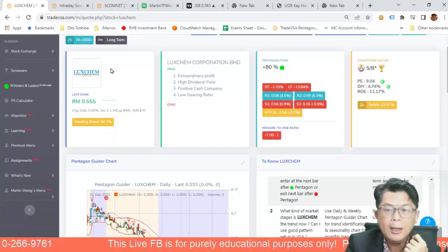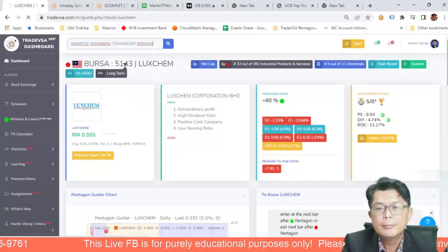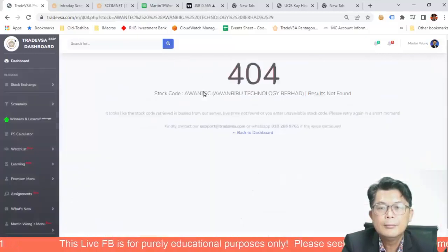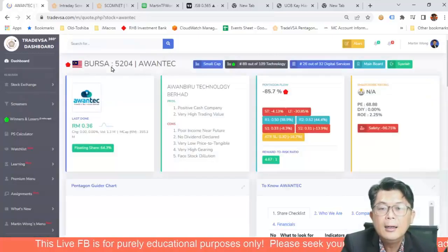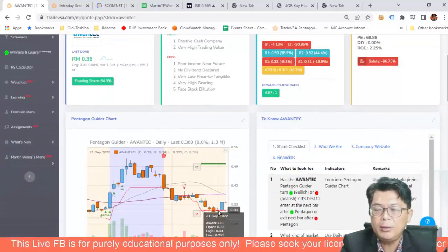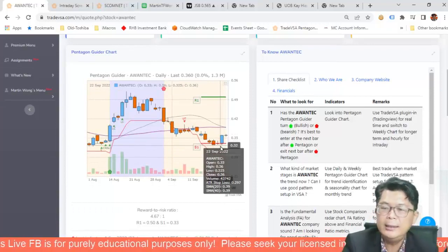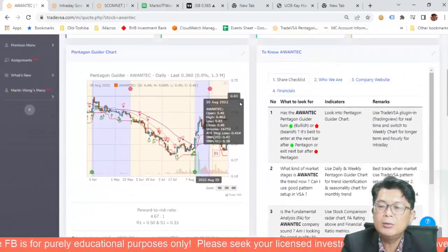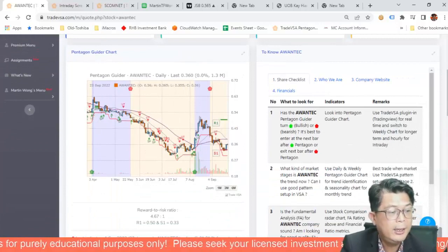Okay, we have Awantec. Oops, okay, let's try again. Okay, Awantec here. You got Awantec downtrend lah, hitting support here. Luckily, it's hit that support S1. If it does break below, I think it's time to go off in here. And you can look at it, you have turned red pentagon, so not so good lah. I don't like to buy things that are red pentagon unless it comes out on the intraday.